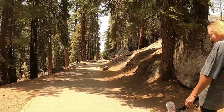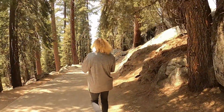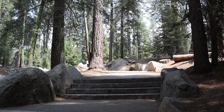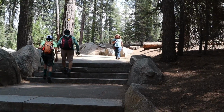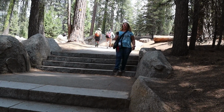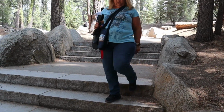So we're walking on the trail. We're headed down the trail here to see the General Sherman Tree. A giant tree. Oh yeah, here we go. Oh, to be young.